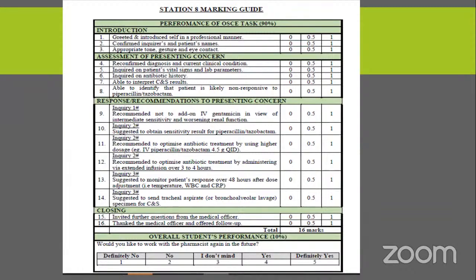Now, you will be assessed on your recommendation as well. Did you give a full recommendation? The first inquiry, did you tell the medical officer not to add gentamicin because it might worsen the renal failure? Because you've already asked about the renal function test, and the renal function is somehow impaired. So did you give a proper recommendation on that?